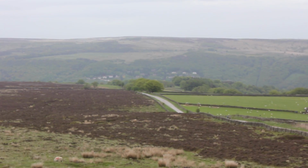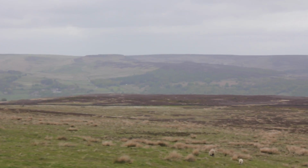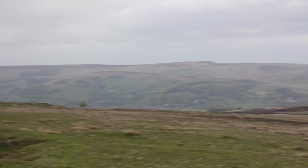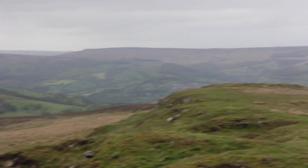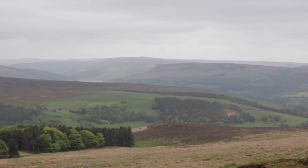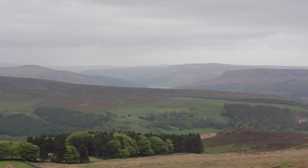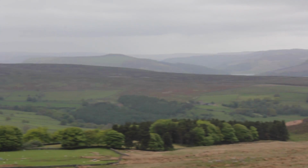So in the distance there you've got Froggatt Edge. Further down there is Baslow Edge. In the distance there you've got Millstone Edge, Higger Tor, Carl Wark. You've got the mass of Stanage there. In the mid-ground you've got Bamford Edge, Derwent Edge in the distance. In the centre you can see the water from the Ladybower Reservoir.